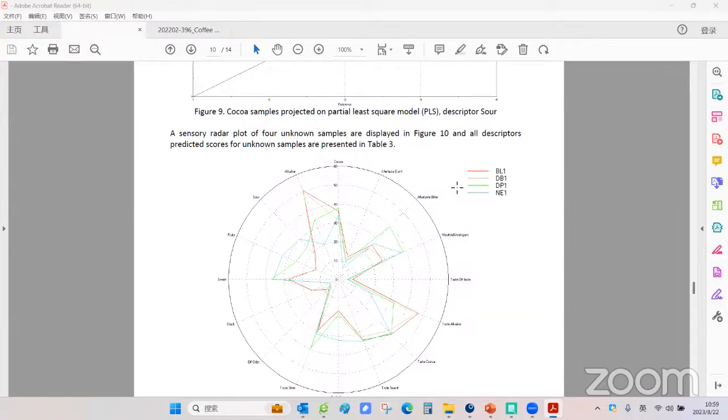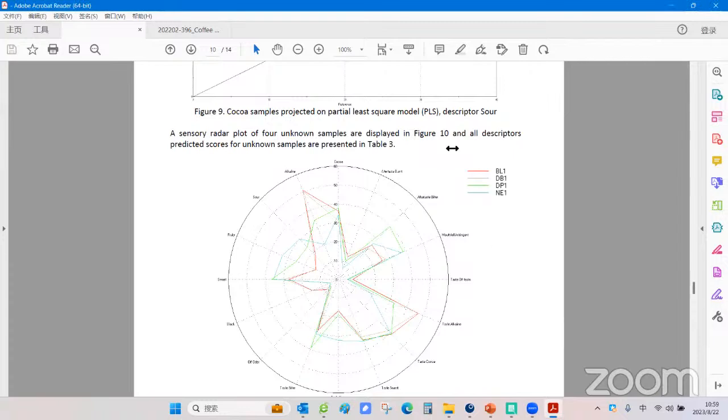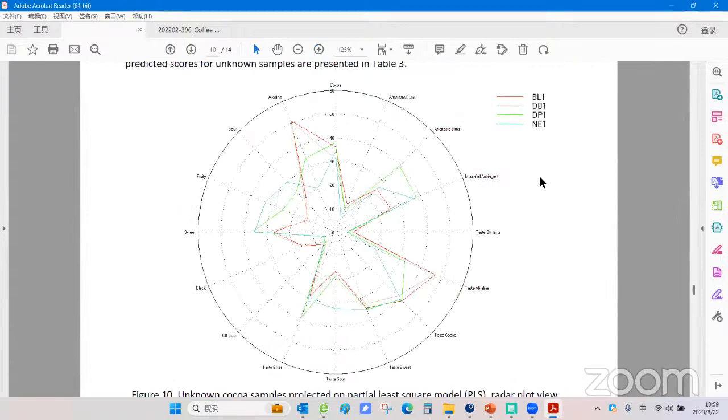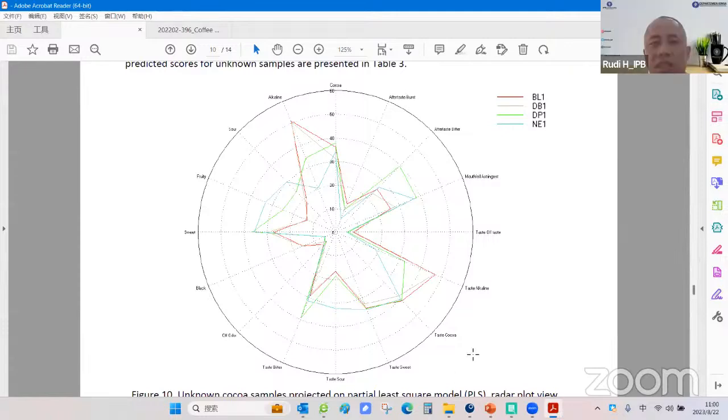Okay. So within my knowledge, for QDA, does the QDA provide the sensory profile like this one? Am I right? Because I don't have much experience with QDA. Is the output of QDA similar to this one? Am I right, Professor Rudy? I'm also not working with this kind of QDA. Maybe Ibu Nila there.